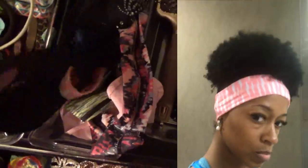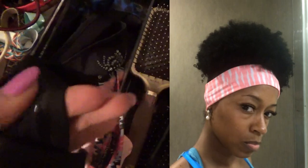These are workout headbands that I use. They have the non-slip grip. These are good for the winter time when you're outside running and you need to keep your earbuds in your ears if you don't want to wear the big ones. And they have the Velcro on there, but you can also wear it as a hair wrap too.